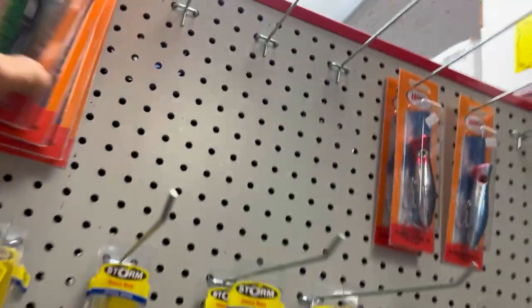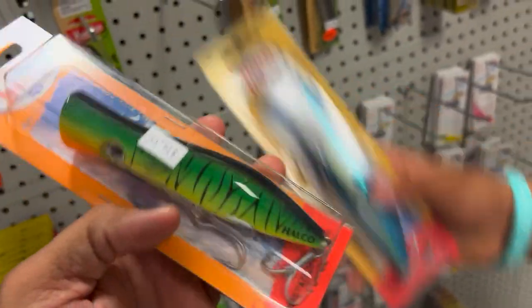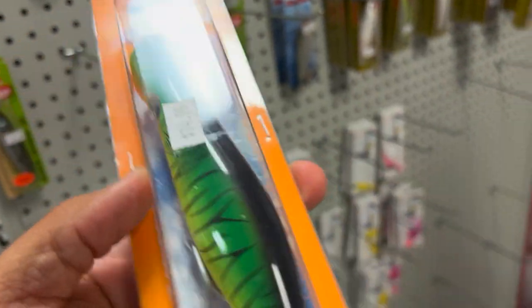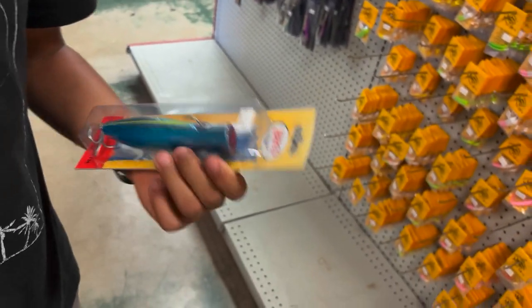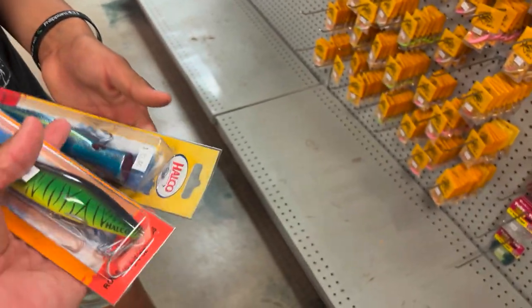So Lorenzo, what are your thoughts on this one right here? I mean, does the color really make a difference with jacks? I don't know. I think jacks is more of like a reaction bite. Yeah. So this guy's $15. How much is that one? This one is $13. $13.99? So that's more like 14, isn't it? Yeah, it is 14.